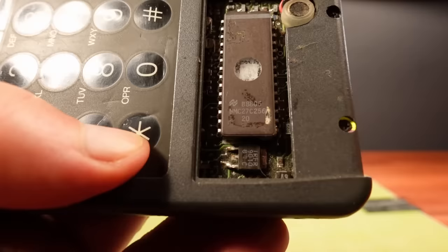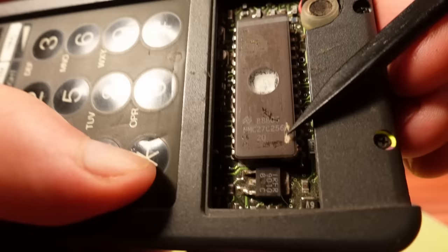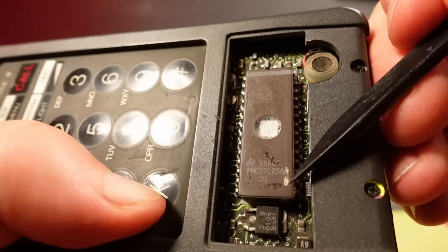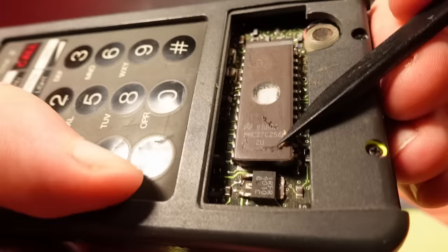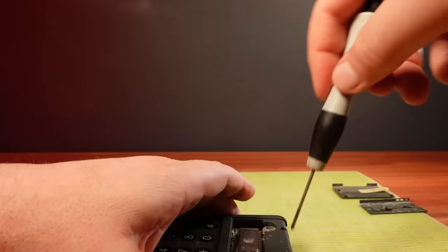Taking off the bottom panel reveals something astounding. An EEPROM with a clear window. It's a 27C256 EEPROM with 32 kilobytes of storage. The window on this chip allows you to shine a UV light down inside. This is necessary if you want to erase the chip to reload some new software into it. This is a really unexpected find for the inside of a phone. I'm now incredibly excited to see more. So let's get these screws out and see what we've got.